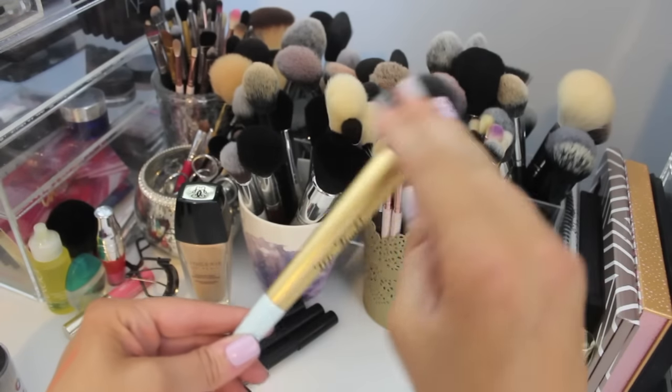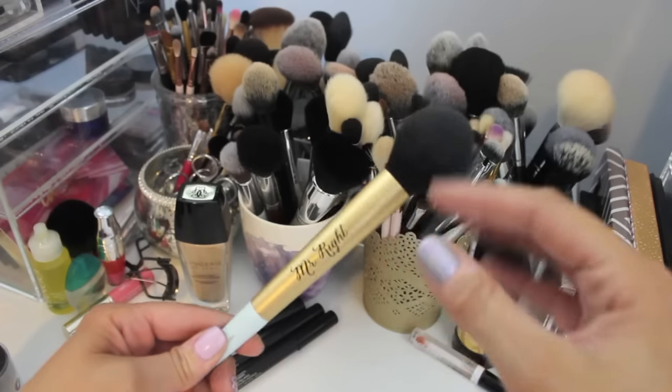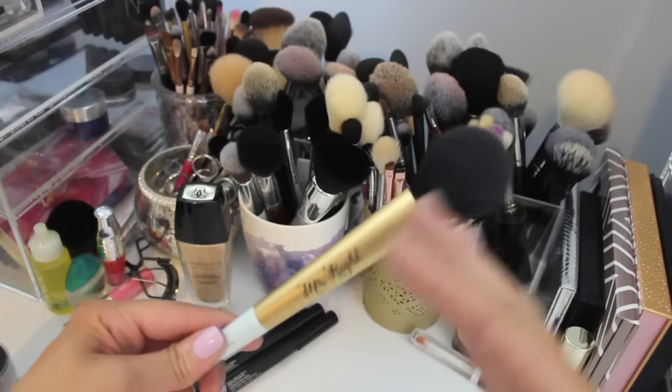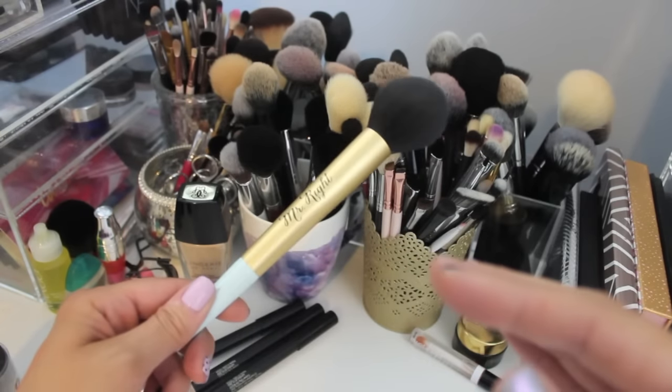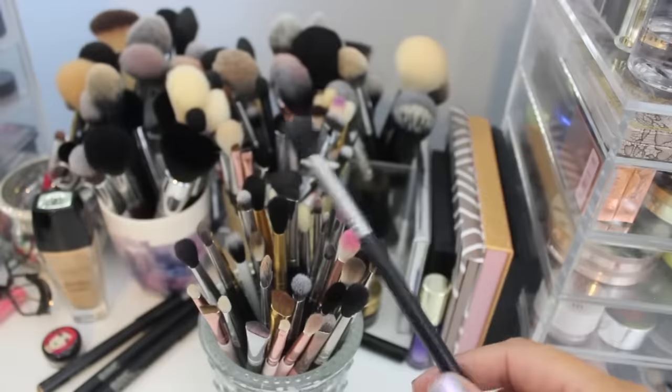Right, brush from Too Faced, just as a bronzer, just like a universal brush, so I have a larger fluffy brush for whatever I may need it for. Super soft, I can't stop touching it, it's so soft. Okay, so on to eye brushes.